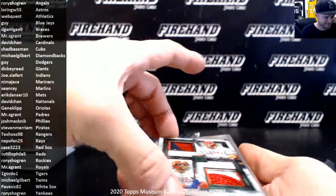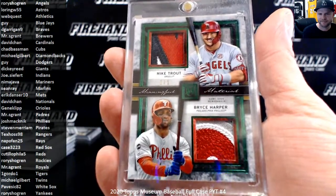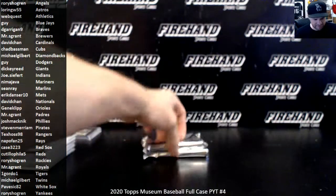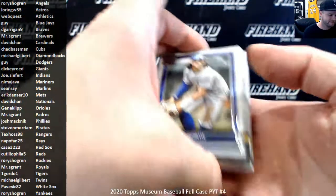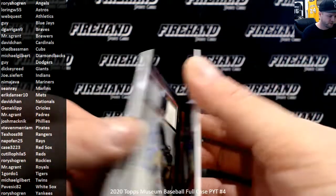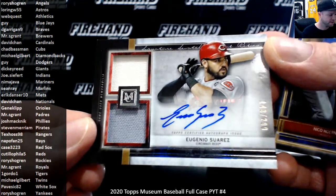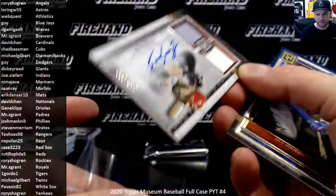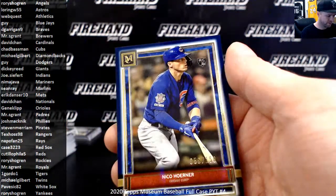Random. Sweet. Boba Shett rookie. Eugenio Suarez, dual jersey auto for the Reds, /299. Catilla Filla 5. Nico Horner /150 for the Cubs.